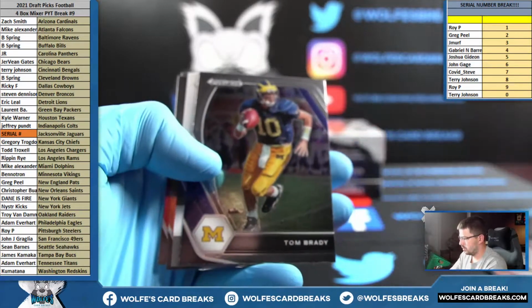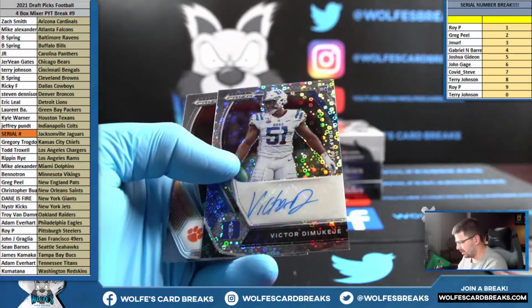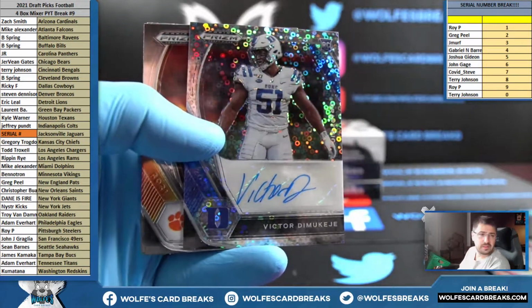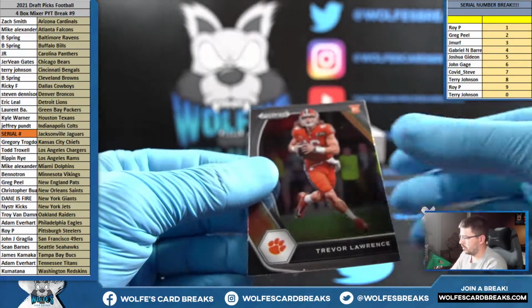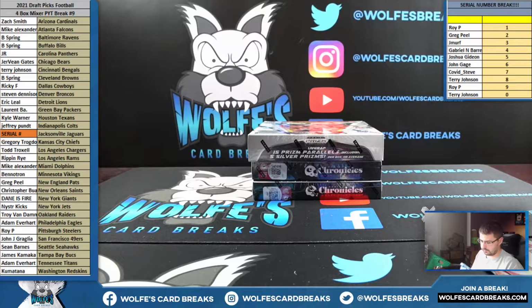Autograph. We haven't had much luck getting any good autos out of these hybrid boxes. Can somebody help me out with this guy? What team is this? Victor, whatever his last name is. And a Trevor Lawrence there. And a Justin Fields for the Bears. Trevor Lawrence is card number 106. John G. Cardinals, thank you. Appreciate you.